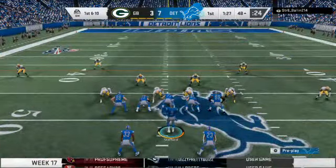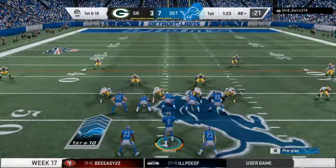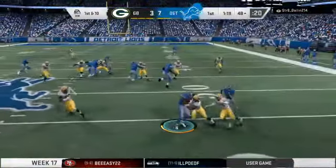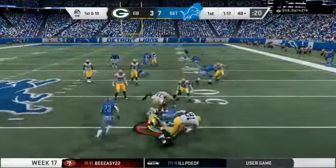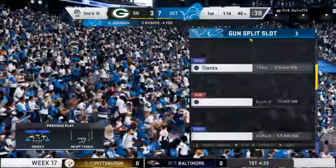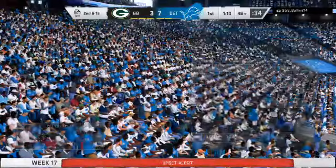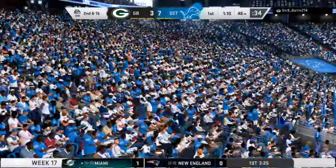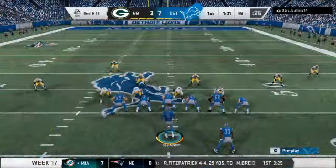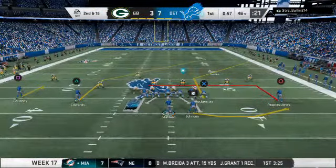So into Packer territory now. Here's 1st and 10 at the 48-yard line. Stafford going to give this one off to Johnson. And this one goes nowhere. Losing yardage on the play back at the 46. That's going to go as a loss of 6, and it'll set them back for 2nd down. So now they operate back from their side of the field here. 2nd and long.